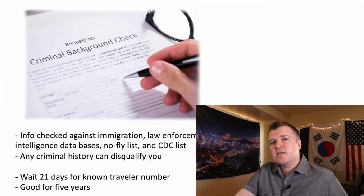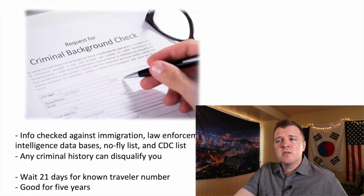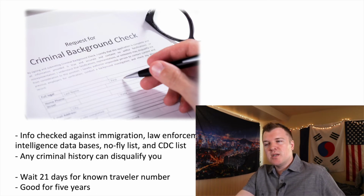When you apply for TSA Precheck, you need to remind yourself that this is a criminal background check. They're going to take your fingerprints and your information that you gave them and compare it against immigration, law enforcement, intelligence databases, the no-fly list, and the Center for Disease Control lists to see if you meet the qualifications. And any criminal history on your record can disqualify you.